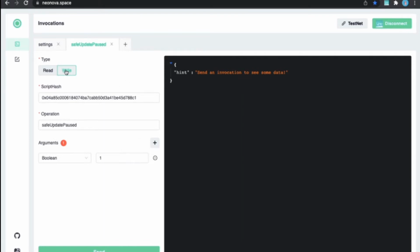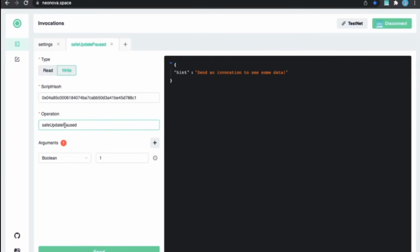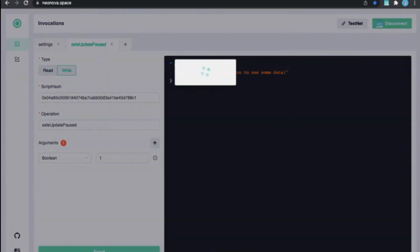So we added all the data. We set the write invocation. Our wallet is connected, otherwise it will give us an error, and then we send the invocation. Now we are sending to the same contract we have here to update the paused storage, to set it as paused. So we send the invocation.